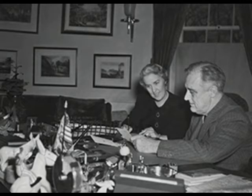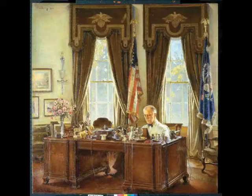President Franklin Roosevelt would be the longest serving occupant of the Oval Office, through the Great Depression and through to almost the end of World War II. And we see this illustration painted by his naval aide that I think is the essence of FDR in the Oval Office during those years.